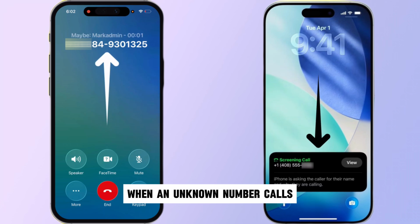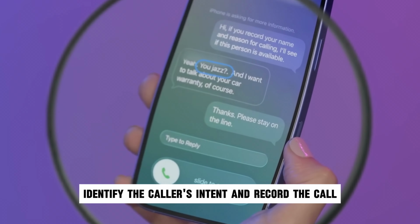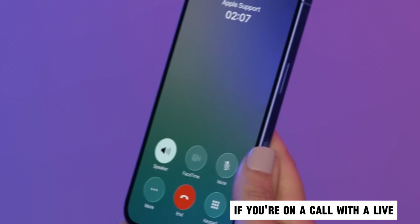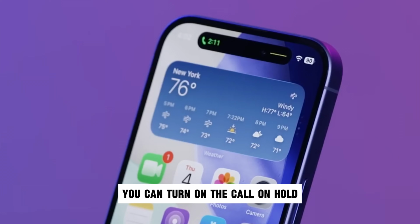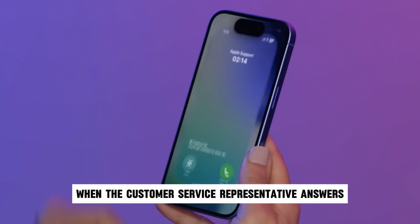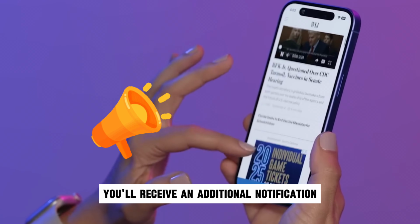When an unknown number calls, the Smart Assistant will engage in a conversation, identify the caller's intent, and record the call. If you're on a call with a live customer service representative, you can turn on the call on hold and exit the call interface. When the customer service representative answers, you'll receive an additional notification.